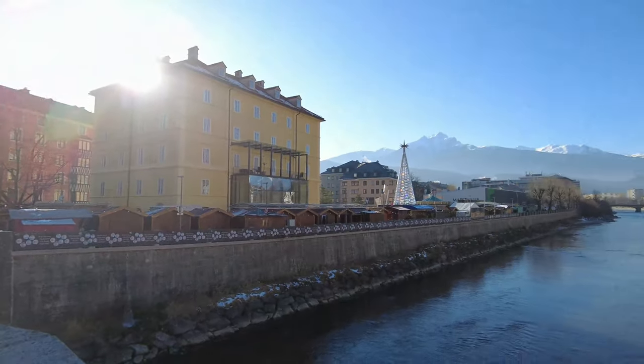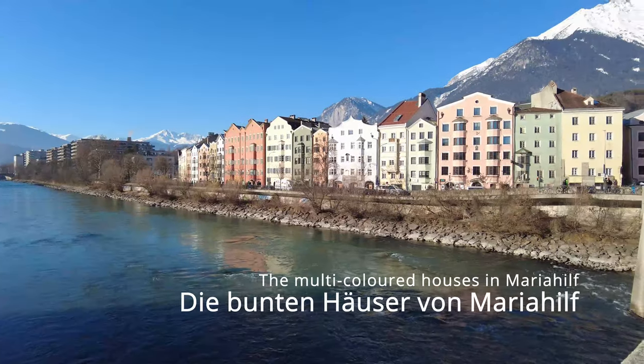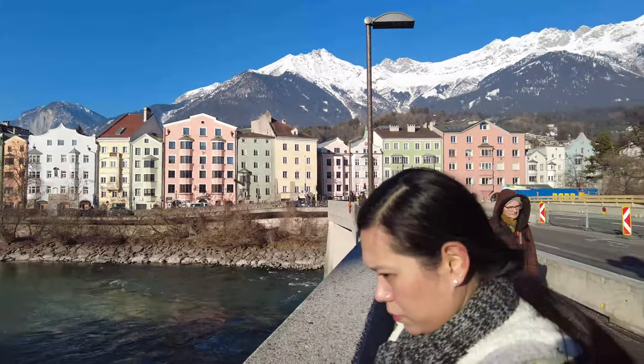Our first stop was on the old Inn Bridge. From here we can see the multicolored houses of Mariahilf. They are a famous photo point for tourists who visit Innsbruck.